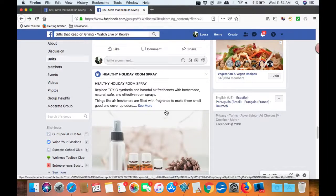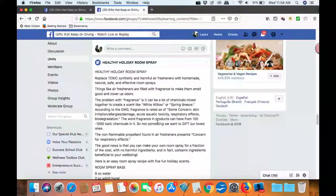All right, so next one, healthy holiday spray bottles. This is something that I get really passionate about, I guess that would be the word I'll use, because I was highly, highly allergic to perfume, and my throat would close up and literally everything would restrict when I was around anyone that was wearing perfume. And I didn't realize at the time that 95% of the perfume on the market is made with synthetic chemicals. So think about that, folks. 95% of that perfume is made with synthetic toxic chemicals.